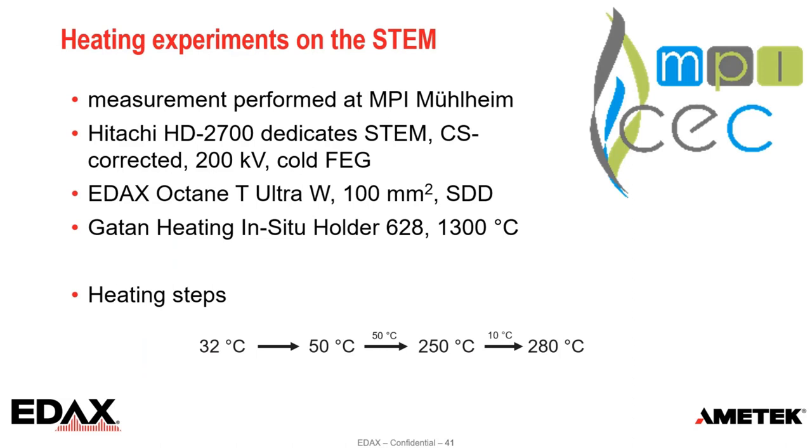Now, to compare the results I obtained in the SEM, I will show an experiment done in a STEM at the Max Planck Institute in Mülheim. The experiment was performed in an STEM from Hitachi, a 200 kV machine with a cold field emission gun.